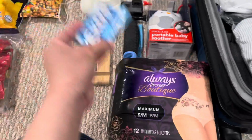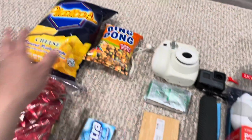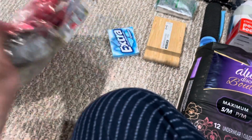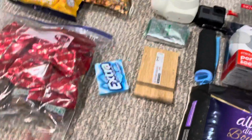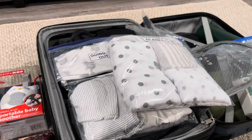We're bringing pack of gum, Ding Dong, Keras, and then Panda, Ubi Cake, and then Honey. And then, I think that would be everything that we're gonna be bringing. So, yeah.